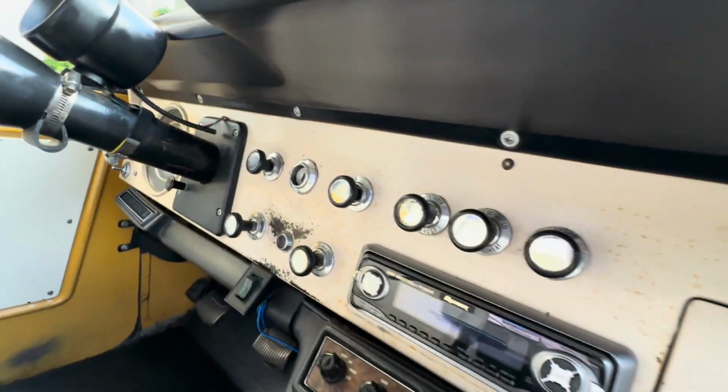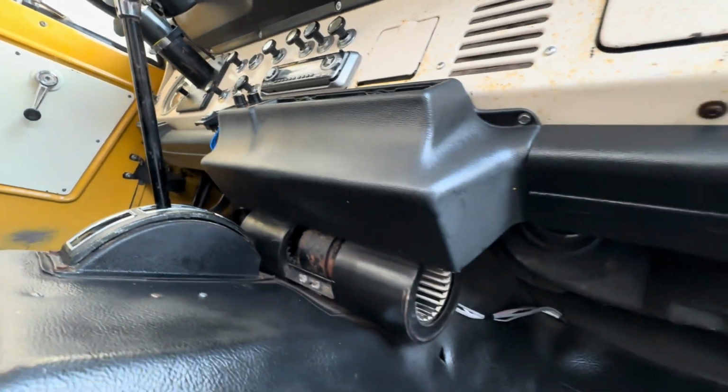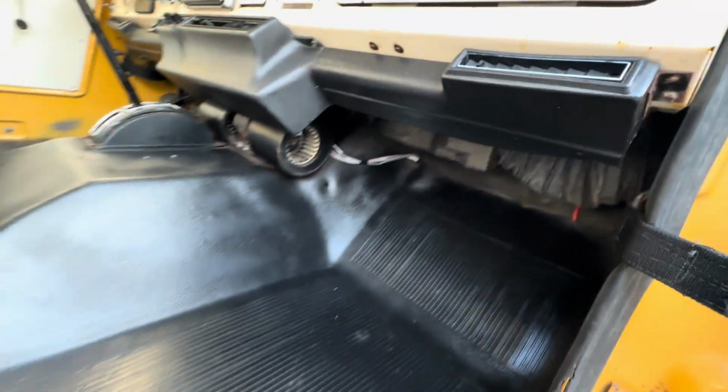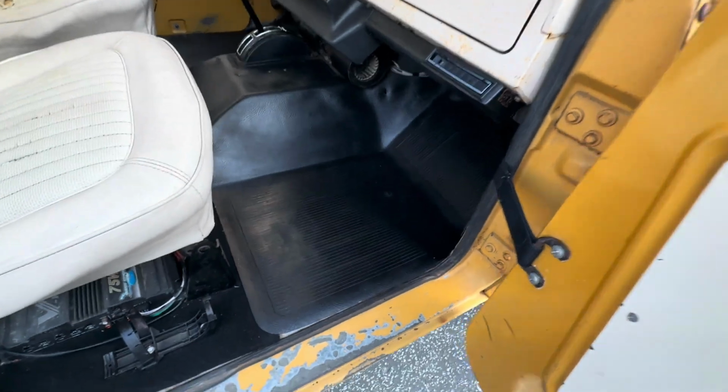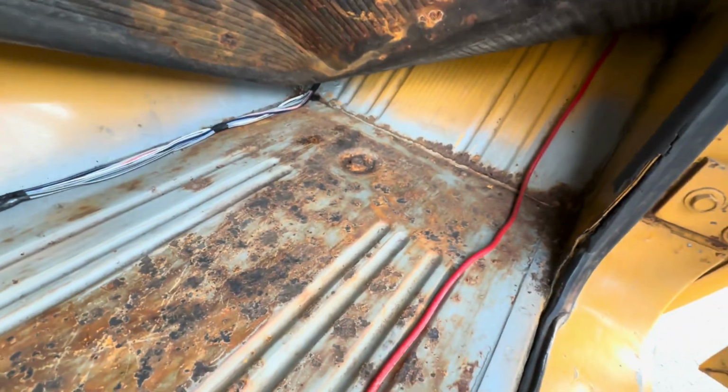Your dash, all your instruments are there. They're not cracked up or anything. AC unit's still in there. Then you got this mat. Again, no actual rust here, just surface stuff that you can clean up, and you probably should clean up actually before it gets any worse.